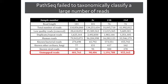So you can see we take out human reads, we then align to known bacteria, known archaea and fungi, and known viruses. But what you see here is that the number of unmapped reads is almost double the number of known bacterial reads. And this is very unusual.